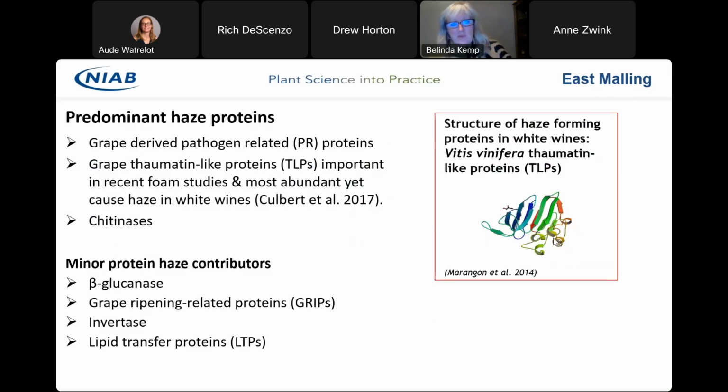So some of this, I don't want to repeat what Richard was saying earlier. So some things I might skip over and you might have questions about afterwards. Richard mentioned the main proteins involved in protein haze, so TLPs and chitinases. There are some others, but nobody really, other than, well, beta-glucanase has been quite a lot of work on for a number of reasons, and invertase.